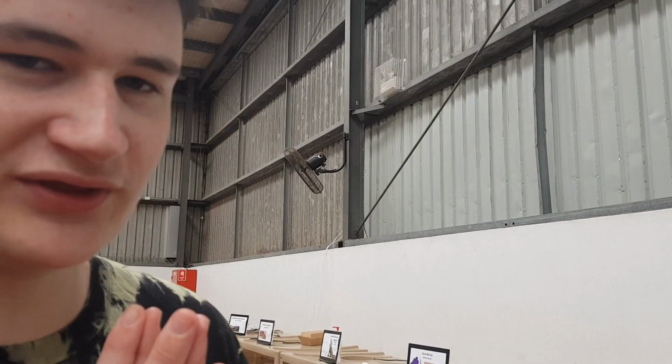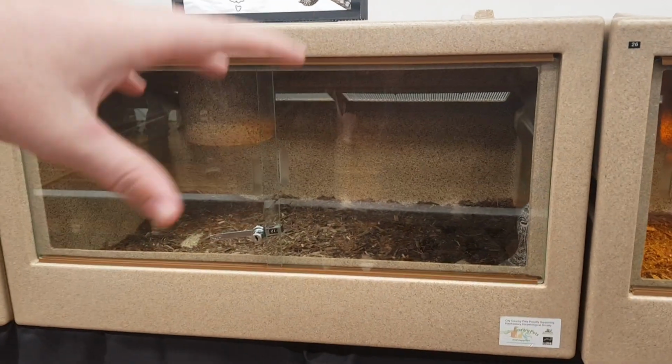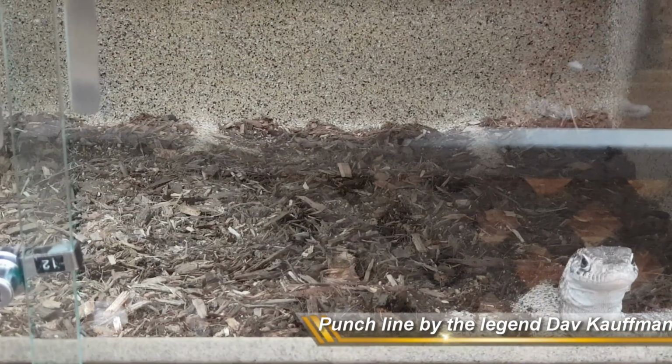I mean, one of the things that I absolutely love and aspire to keep, hopefully in the next couple of months, we'll be getting one of our own, but we have a little Spencer's monitor here on display. I think they're an absolutely amazing beginner monitor for large goannas, and it's an absolutely beautiful one. That's what's known as a lizard.